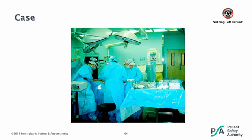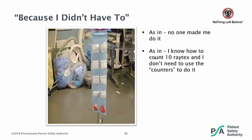and did individual interviewing. And so one of the questions to the circulating nurse was, did you put all the sponges in the pockets of the holders? And the circ said, well, no. And so we asked, why didn't you put all the sponges in the pockets? And the circ said, well, because I didn't have to. Not in an insolent way, not in a defiant way, because I didn't have to, as in no one made me do it, like the sponge police weren't there.